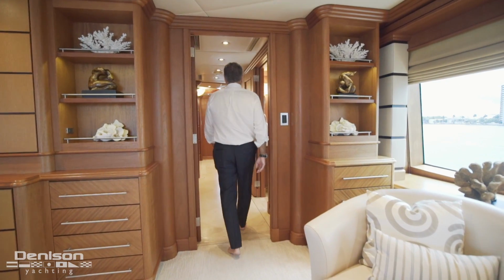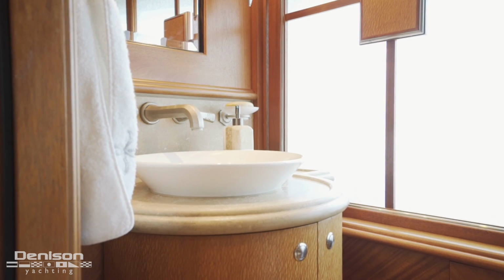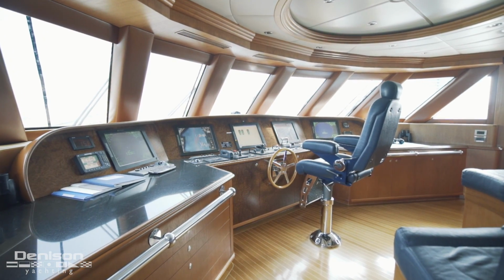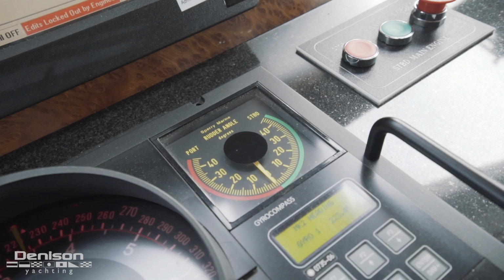Stepping out of the Sky Lounge, at the top of the stairs is a second guest foyer with a guest bathroom. This brings us to the wheelhouse, where we're going to take a look at the helm. The centerline is a Sperry Marine autopilot and gyro compass, as well as rudder angle indicators.